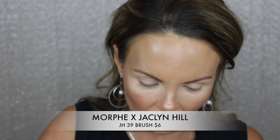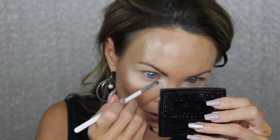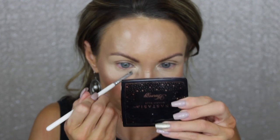I'm going to take this brush from the Morphe Jaclyn Hill collection. This is the JH39 and I'm going to go down. This is what it looks like. I'm going to go down into the highlighter and I'm going to highlight my inner corner right here. But I think I might wet it down. Let's try to wet it down and see what it does. Oh yeah, you get way more of an effect when you wet it down.